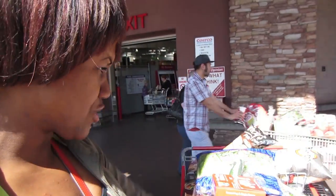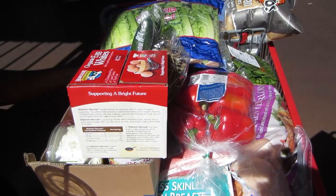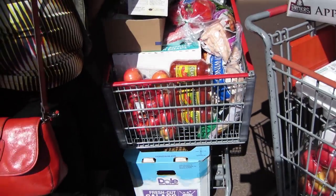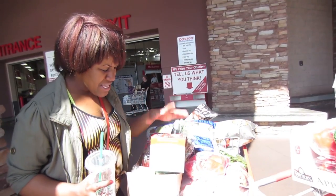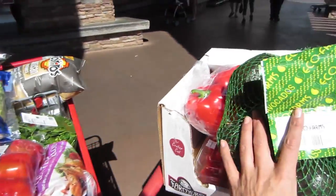Just first glance, it's all goodness. You know the best thing about eating clean? It's so easy to clean the kitchen. You only use two pots, there's no sauce, there's no crap and junk. Eating healthy is easy to clean, and good for you.